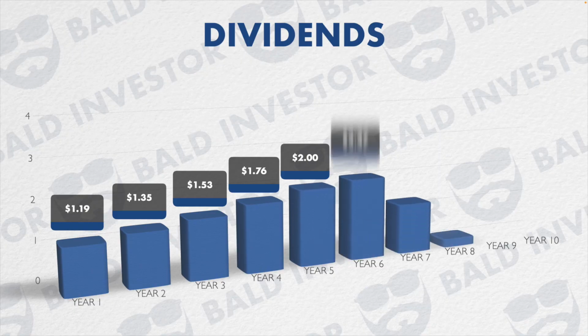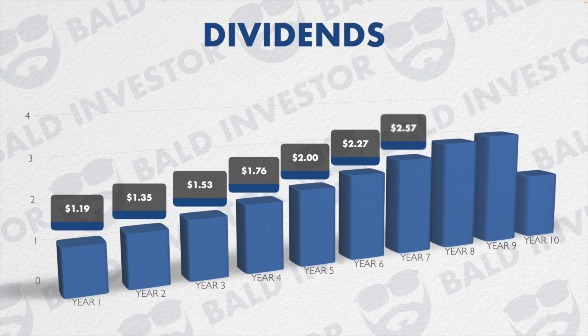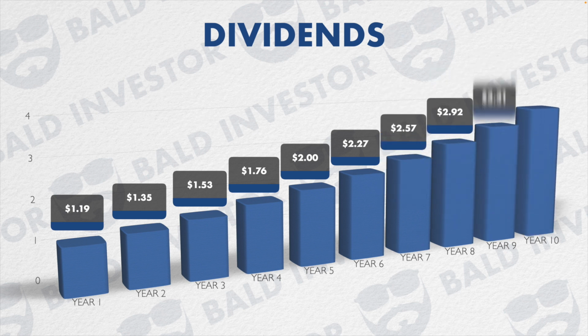But to really understand how powerful dividend growth can be, let's look at another 5 years with the same growth rate. Year 6, $2.27, year 7, $2.57, then $2.92, $3.31, and year 10, $3.76. So the dividend yield is now 12.9%. And by that time, we got back through dividends $22.66. That is over 78% of our investment.